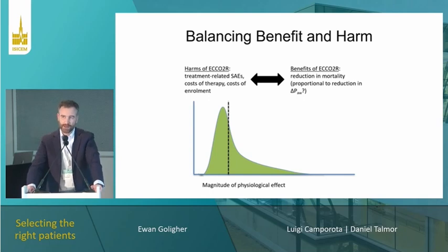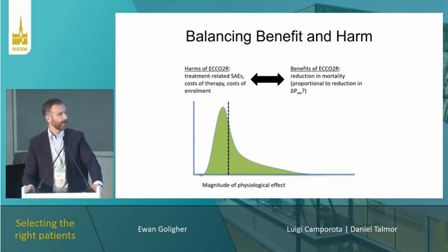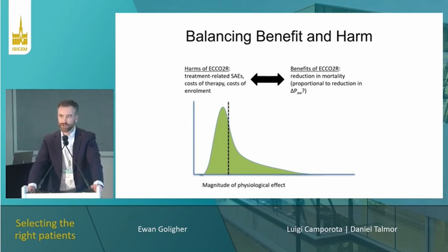But ECOR is not a benign intervention. It's easy to turn a knob on a ventilator. It's very different to put a relatively large cannula in somebody's veins, anticoagulate them, and run their blood through a washing machine equivalent, where you're going to activate coagulation and cause hemolysis. This is a very invasive intervention that is associated with significant risk and significant cost. And so unless a patient is going to accrue a substantial benefit, it's hard to see how the benefit of the intervention could outweigh the risk.